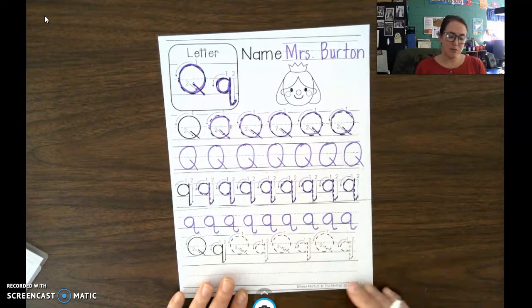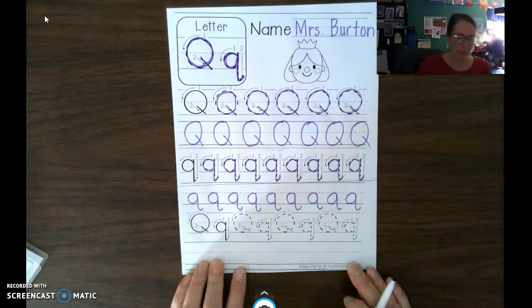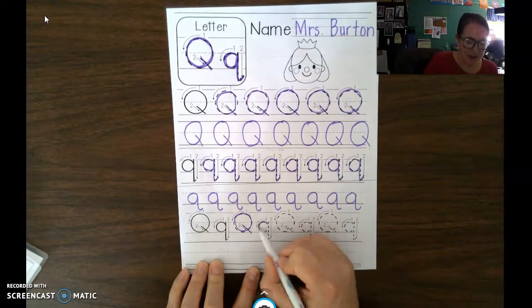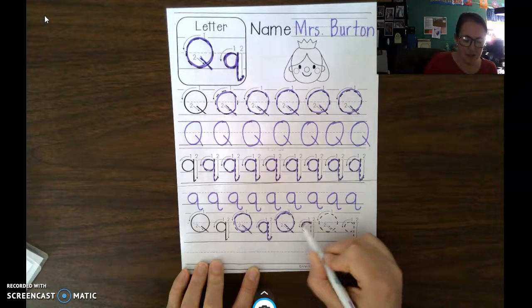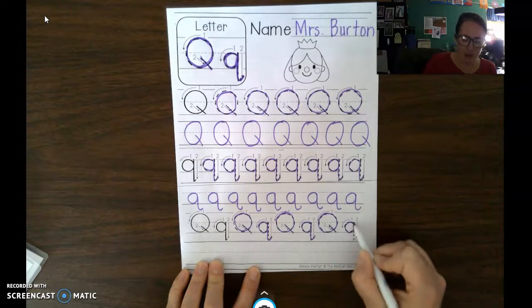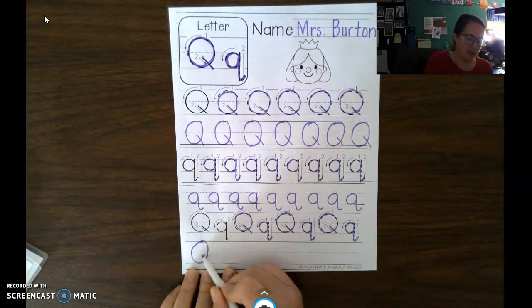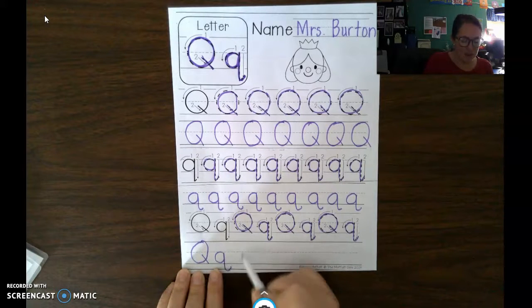Alright, the last thing we're going to do at the bottom line is the pattern. We're going to trace in a pattern, and then we're going to write on our own in a pattern. So we're going to go big curve C, keep going, slant like a kickstand. Round like a C, down, hook right. So uppercase, then lowercase Q, uppercase Q, lowercase Q. And then we're going to make a row of them on our own. We're going to do an uppercase, big curve C, keep going, little slant like a kickstand. Around like a C, down, hook right.